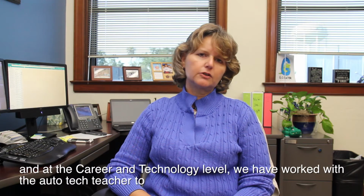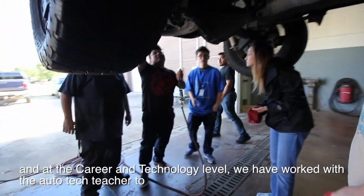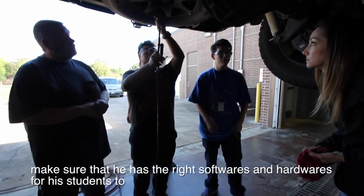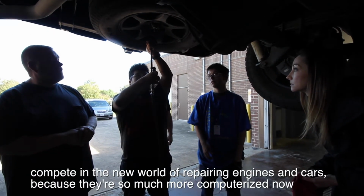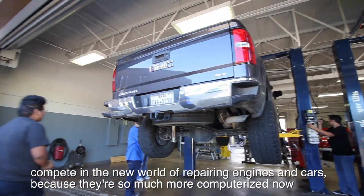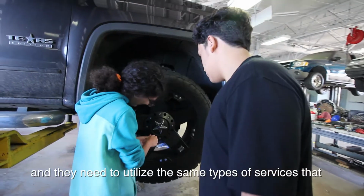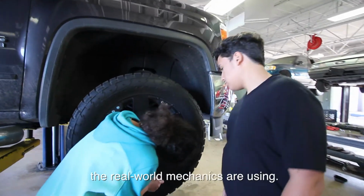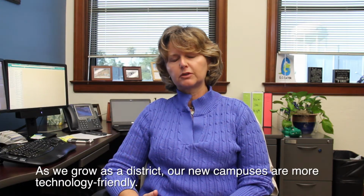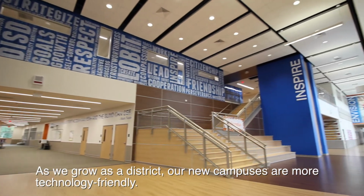And at the career and technology level, we have worked with the auto tech teacher to make sure that he has the right software and hardware for his students to compete in the new world of repairing engines and cars, because they're so much more computerized now, and they need to utilize the same types of services that real world mechanics are using. As we grow as a district, our new campuses are more technology friendly.